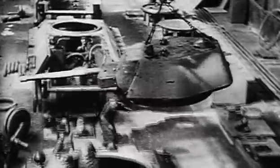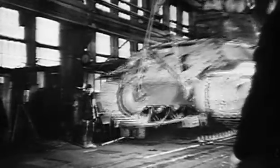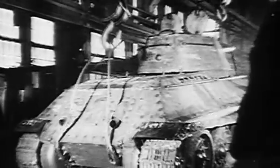Vast factories relocated beyond the reach of the advancing Germans turned out T-34s by the thousand. At staggering speed, under brutal conditions. The spirit of the Gulag, fused with the technical know-how of the car-making capital of America, Detroit.